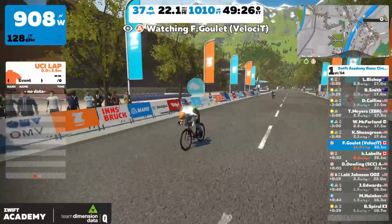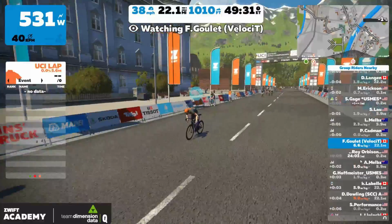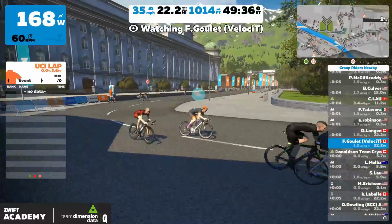No hard minor on, though, so most likely Dowling for the one that's really going to be able to take it on the official results, but still an amazing sprint there from Goulet. Very well timed across the line there with that aero power up, taking the W.